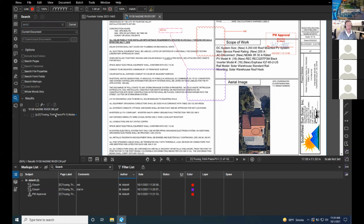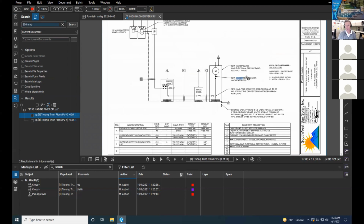you can see I typed in the word aerial and it brought up a search result. And then if I clicked on that search result, it went right to that word aerial and Bluebeam highlighted that word in blue. Let's see, I can probably do 200 amp. Yep. And the line should dump me to the line diagram. Yep. There's 200 amp on the line.